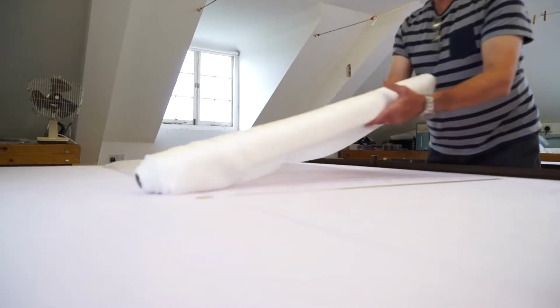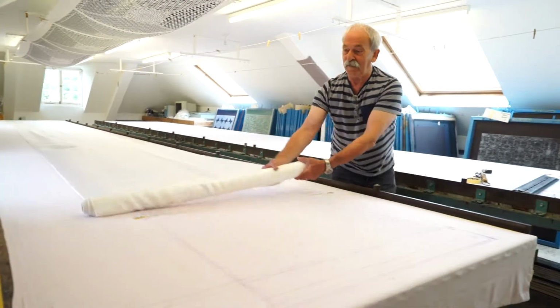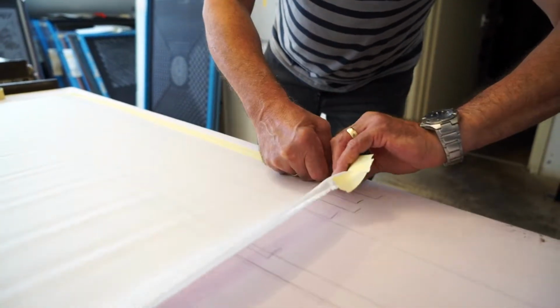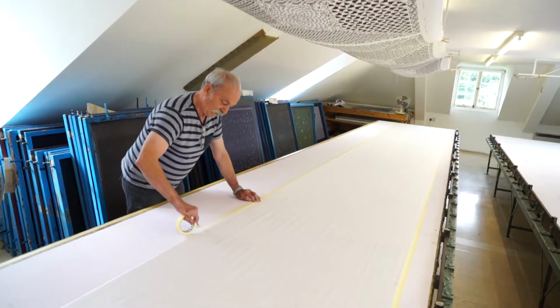The first thing to do is to lay the silk on the table. Our print tables are very long and very flat, and the silk is anchored at one end and then pulled straight so that the weft is straight, and then just secured with masking tape, just lightly tensioned so that the silk is flat on the table.